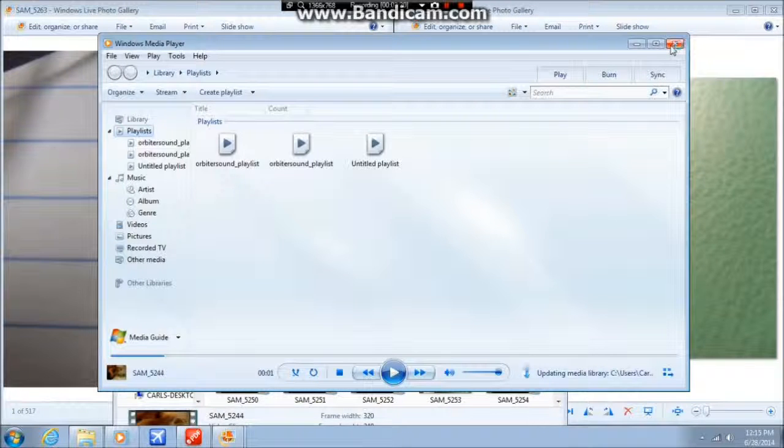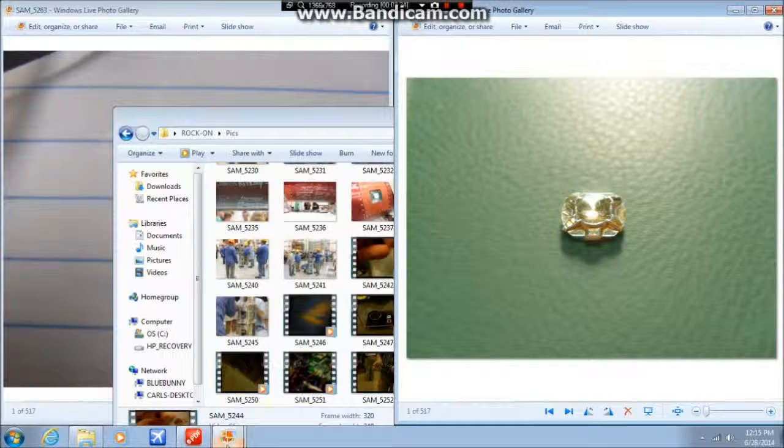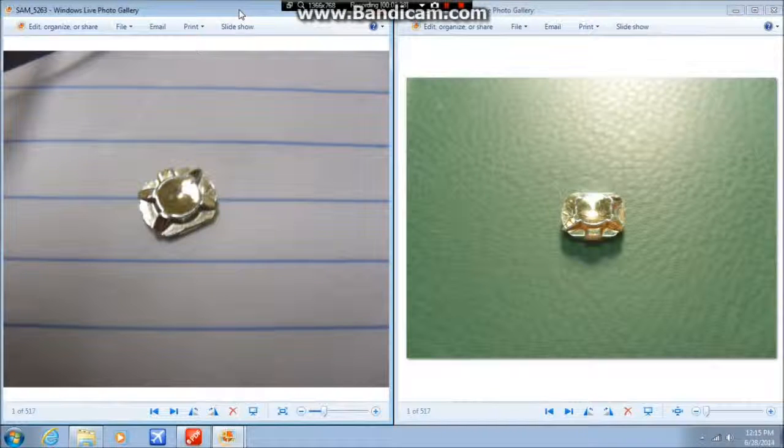Okay, I need to change the shortcuts on these darn things, and now I can't get to it. Apologies. Okay, so I pressed the button on the Bandicam because nothing else was working.